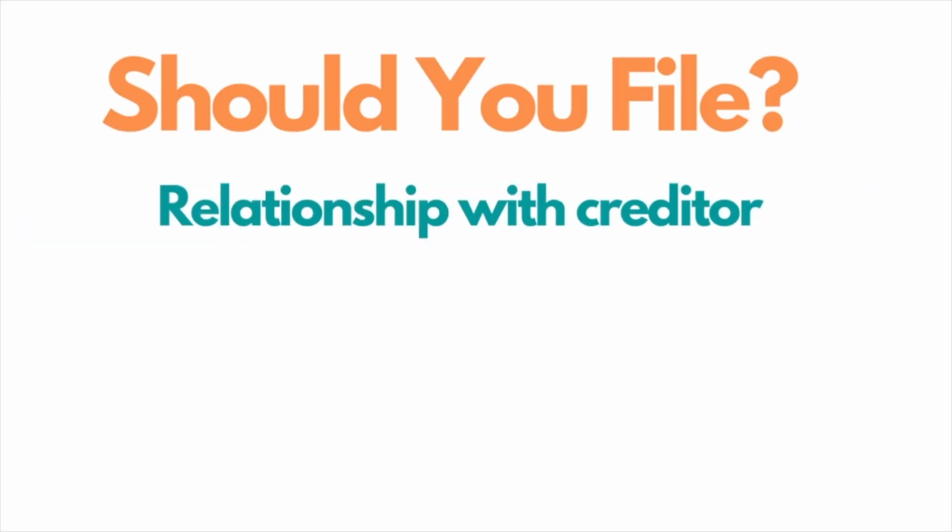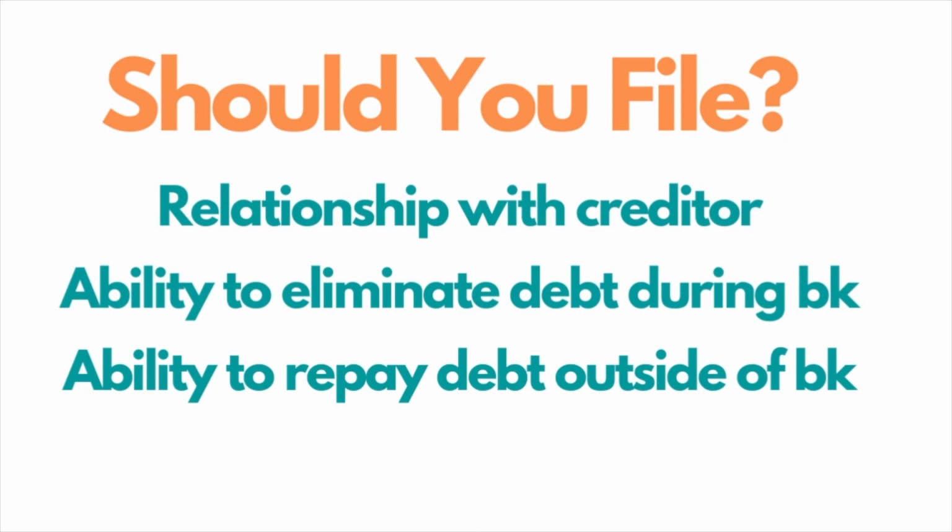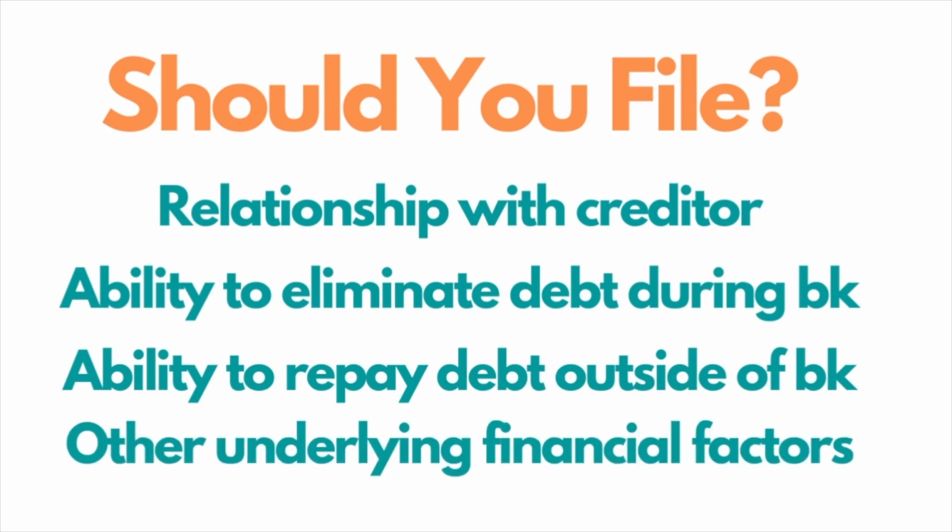The decision to file a bankruptcy or not can depend on these specific factors. First, the creditor's desire to continue doing business with you. Second is the ability to clear your debt during the bankruptcy. Third, the ability to repay the debt outside of the bankruptcy. Four, your financial situation and other underlying factors that may influence the decision.